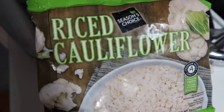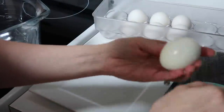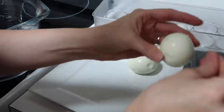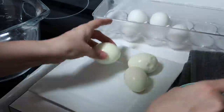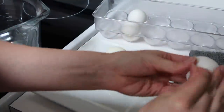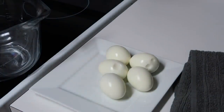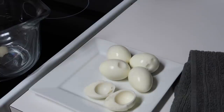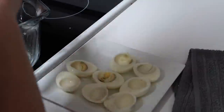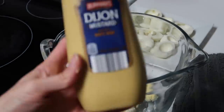Next, I heated up some rice cauliflower in the microwave to go along with the chicken. Another quick side that I like to do on busy days is deviled eggs. They're so simple and everybody in our household absolutely loves them. Once you've peeled your hard-boiled eggs, you'll just take the yellow parts out and let the eggs cut in half on a plate. I mix in mayo, some Dijon mustard, and just kind of mash it all together and whip it up. I don't have exact measurements, so you can play with it to your taste.